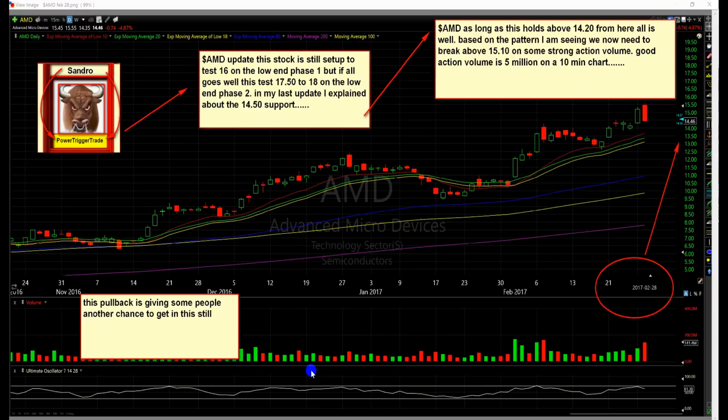At the same time, we did hold that 1450 area, but they bounced it. So I made some changes to the stop. I posted on Twitter because StockTwits was down, with some updates on my thoughts of AMD. So as far as it stands, we are okay. The trend is still okay.